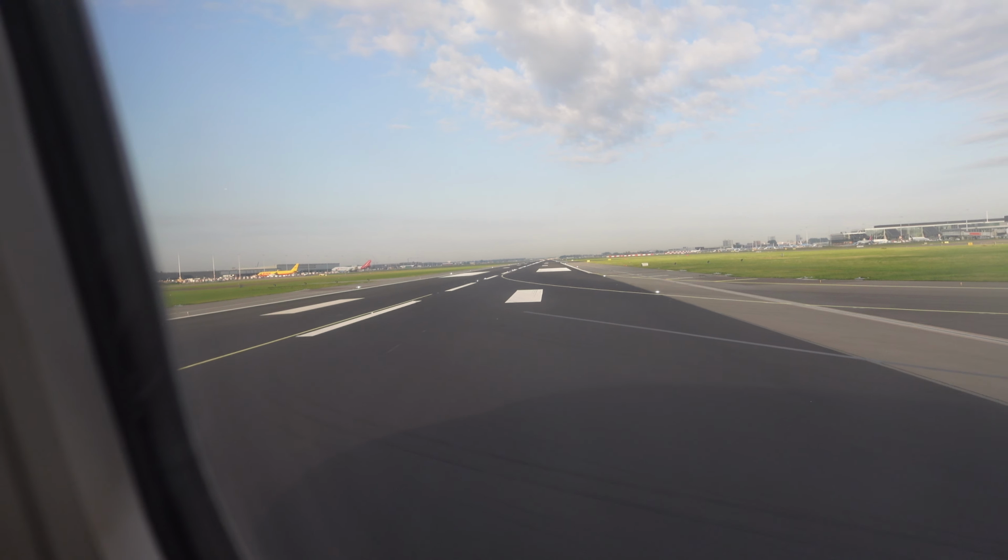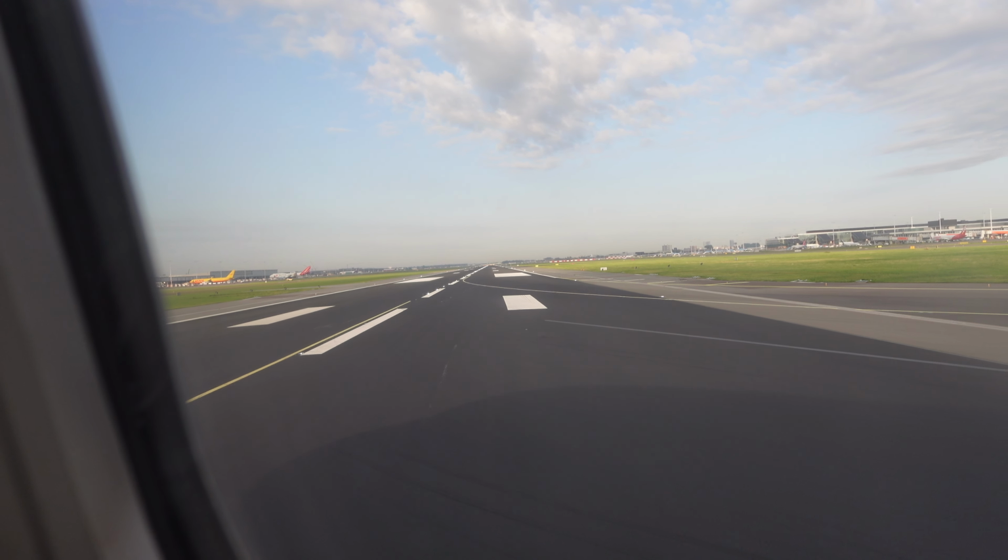For now, I'm going to dim down the music and we can enjoy this fantastic takeoff aboard the 737.